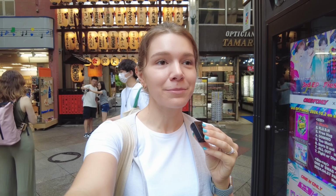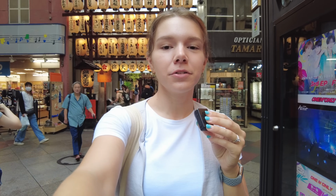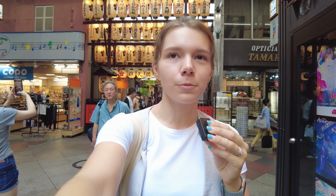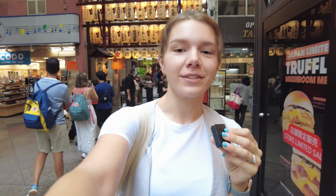Now, some people might know that Nishiki Market has become a little bit of a tourist trap. But today, I'm going to show you all the places that Japanese locals love and approve, as well as some of the older stores that have been here for many years. I see some of these Nishiki Market videos, and they show you a lot of food, but they don't really explain to you what exactly you're eating and why it matters in the first place. So today, let's get into the ultimate Nishiki Market tour to find out the real history behind this place.